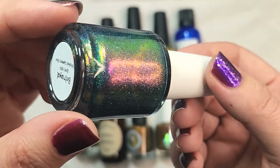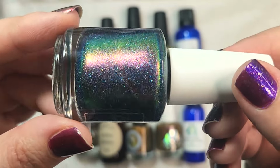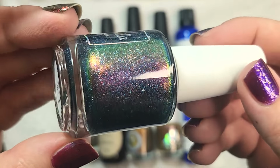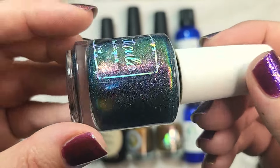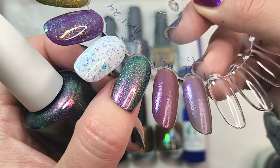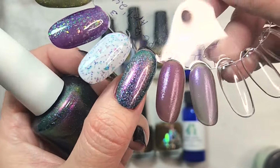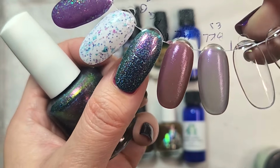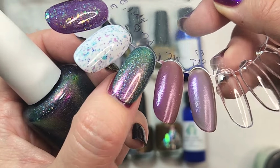I mean, there is every single color of the rainbow in this one, plus those hollow flakes. So this is absolutely dazzling. Had to get that one. Here it is in just 2 coats with a glossy top coat. The opacity on this one is gorgeous in just these 2 coats. I really don't see too many people needing a third for full opacity on this one.